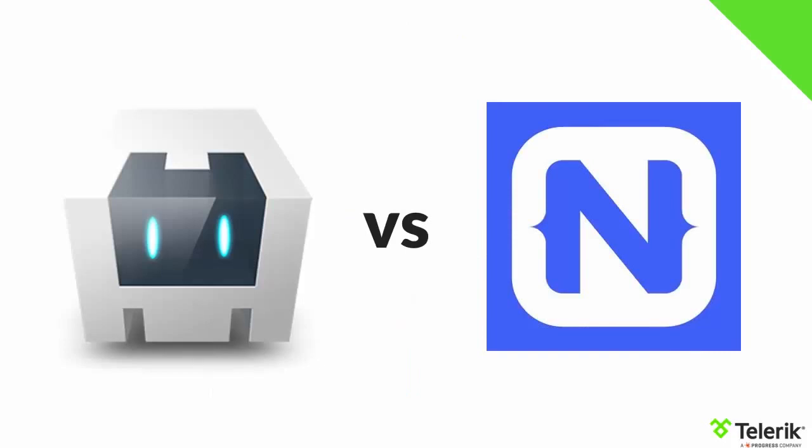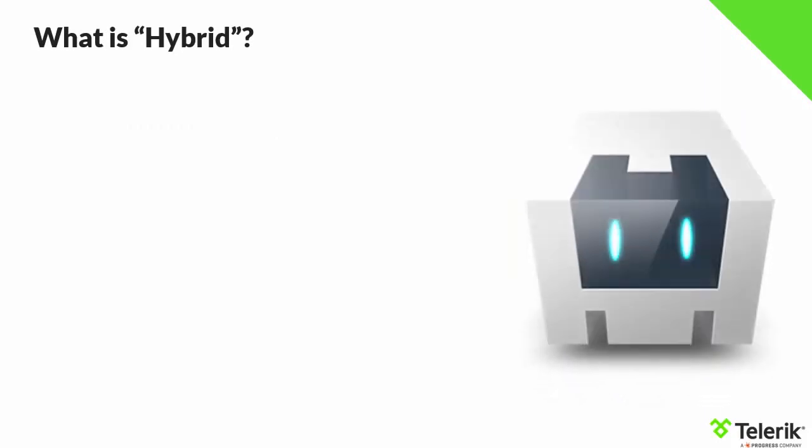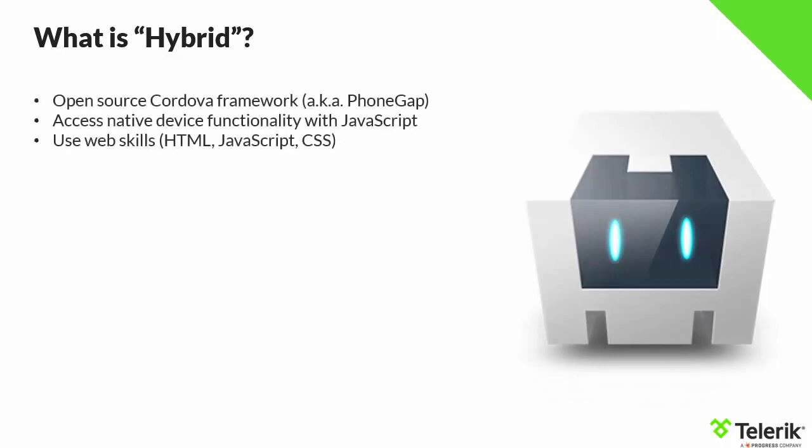Now, one choice we're not going to make for you though is the hybrid versus native approach, since we have such a strong story to tell for each. And just to make sure we all know what I mean by hybrid, it's leveraging a framework called Cordova, which you may know as PhoneGap. And Cordova allows you to interface with native device functionality by using JavaScript. If you build a hybrid app with Cordova, it basically means using your web skills of HTML, JavaScript, and CSS to create mobile apps that act just like native mobile apps.